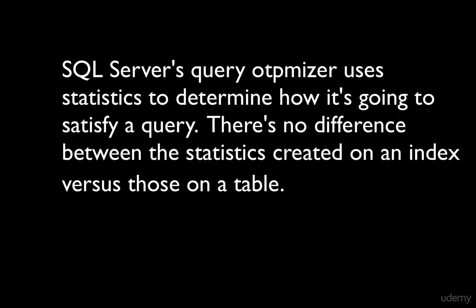So we've really answered the question that we've been asked, right? What's the difference between the stats on an index and a table? There isn't any. But we've also defined for the interviewer that we know what statistics are.